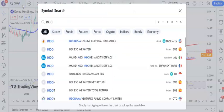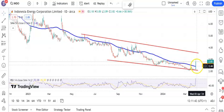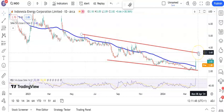On the front foot as well at the moment is Indonesia Energy, and here another break of the 50-day line within that falling wedge that we've had in place since back in June. Top of that wedge around $3.60, and while we're above the 50-day moving average around $2.40, that's the destination we're looking for by the end of this month.